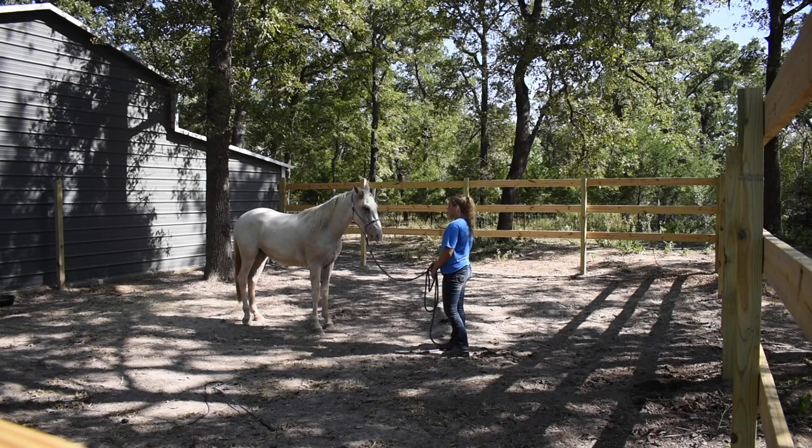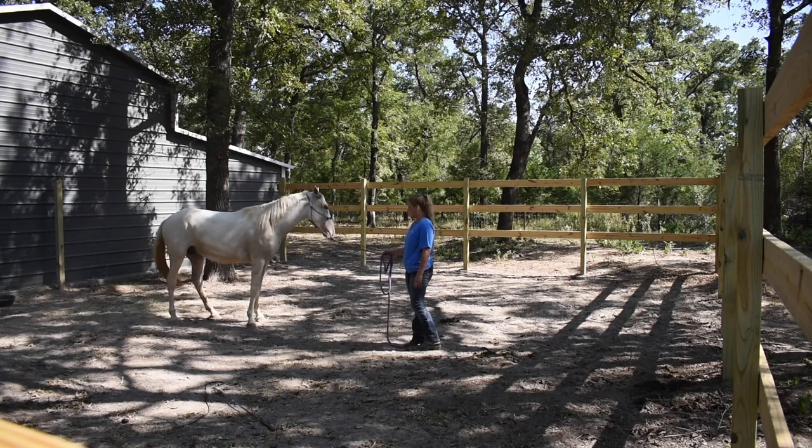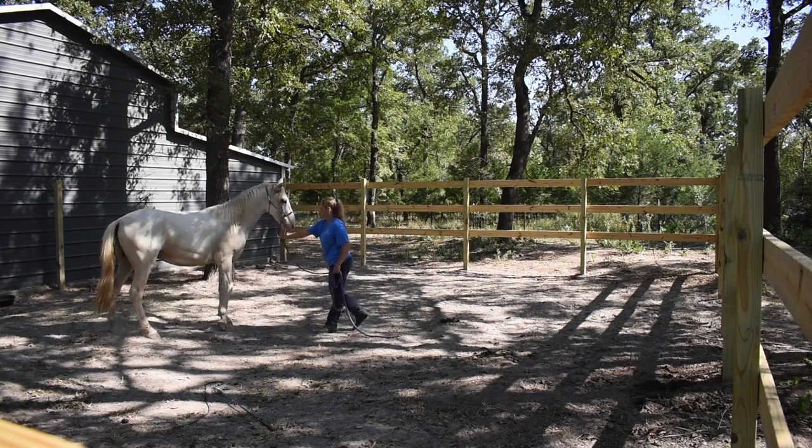Yeah, and the nice part about teaching them to give pressure with the lead rope just on the ground, just leaving them with that lead rope on the ground, is it becomes pretty easy.